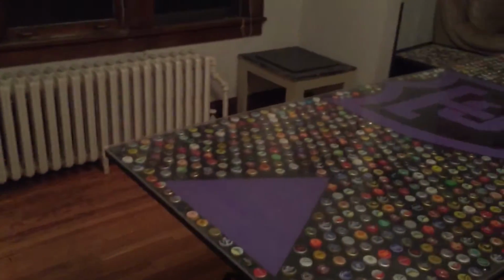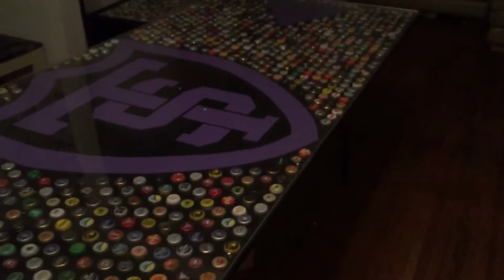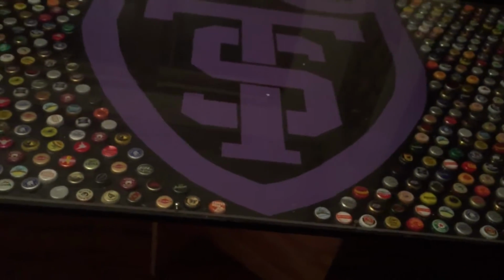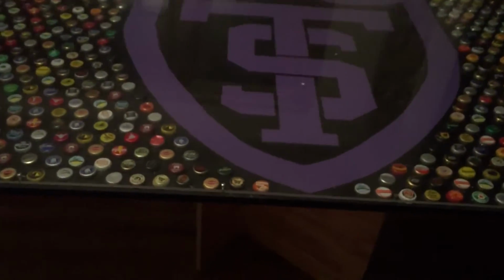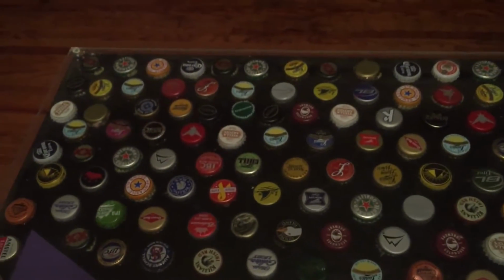Here is the common area for this first floor. As you can see, there's this table here, which looks like it'd be for just standing around and drinking, or playing something like beer pong, as you will see in a little while. And they decorated it with a bunch of bottle caps, which I think is awesome because I'm huge into drinking beer and everything.